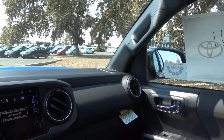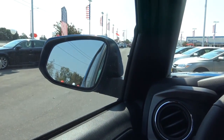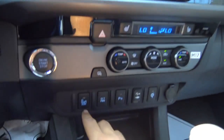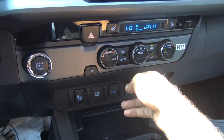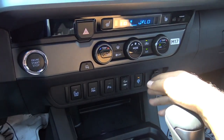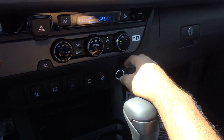Now, the Tacoma has some safety technologies, but it's lacking a little bit when it comes to safety technologies. Don't expect to find adaptive cruise control in this vehicle or even forward collision alert. Coming right here, this is your blind spot detection button, or your blind spot monitor. Then you have your power mode, your parking sensors, and then your USB port with your iPod integration and your auxiliary input. And then your Qi wireless charging system. That's another unique feature that the Tacoma offers. You also do have your 12-volt power outlet.